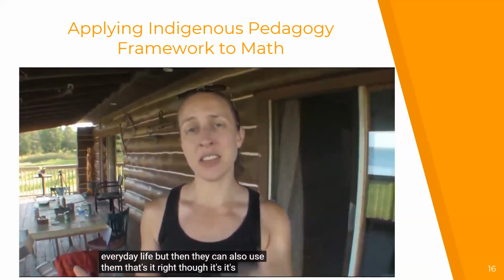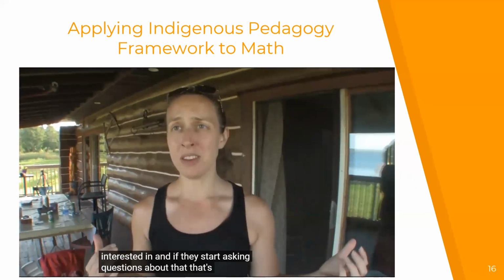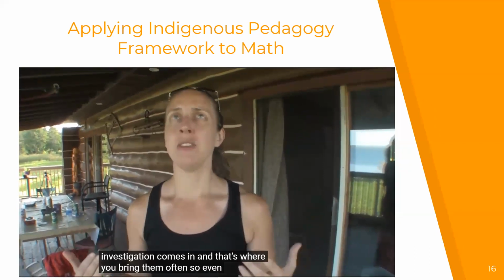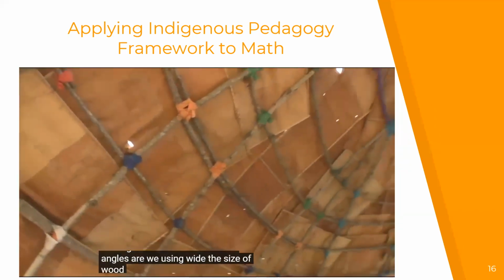That's it, right? It's identifying what the student is interested in. And if they start asking questions about that, that's where your investigation comes in, and that's where you bring the math in. So even just looking at the structure, like what angles are we using? Why the size of wood?